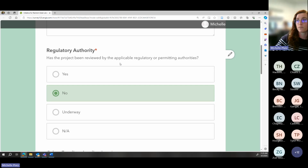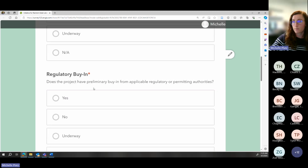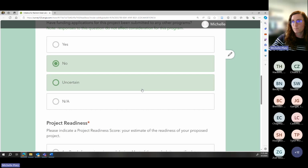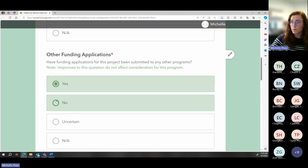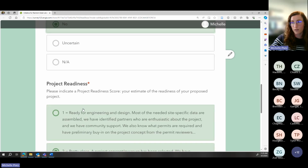Has your project been reviewed by a regulatory authority? If yes, we'll ask, did they provide regulatory buy-in, or are you still under review for that process? Providing some information about other funding applications. So have you previously submitted this to a different funding organization? If yes, please describe what organization this was submitted to. It's okay if the answer is you're not sure or it's not applicable.